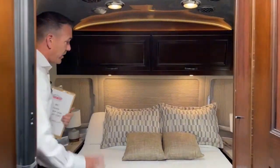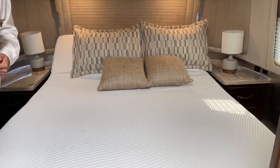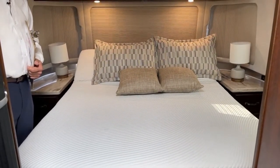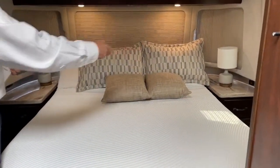So moving on back to the rear bed, the RB, it does have a nice queen, and it is on a lift. As you see, this guy goes up and back. Here, I'll show you. It goes down and up. So it's kind of nice if you're reading or something like that. You do have room all the way around to make the bed.